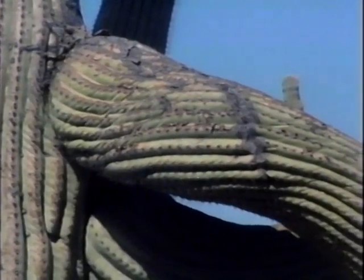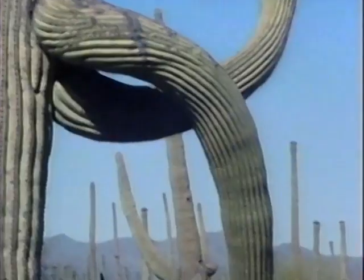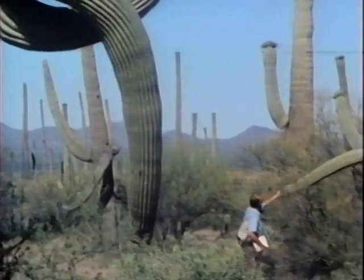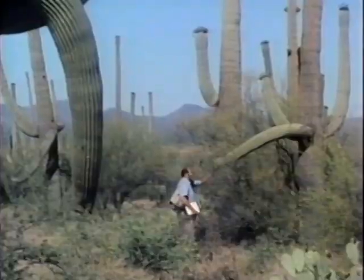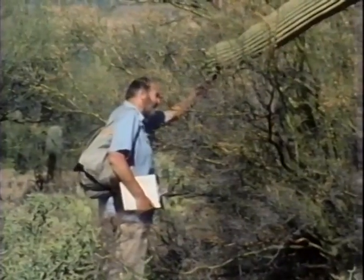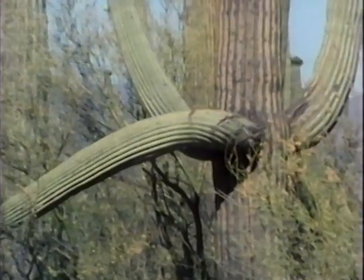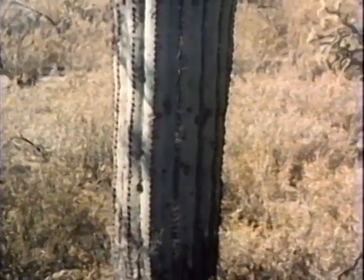Often while walking through the Sonoran Desert, you will see large saguaros with many twisted, bent arms. These are the result of freezing during the January freezes. The freezing taking place at the base of the arms causes the heavy weight of the arm to bend downward in the twisted, deformed picture that you see long after the freeze is gone.